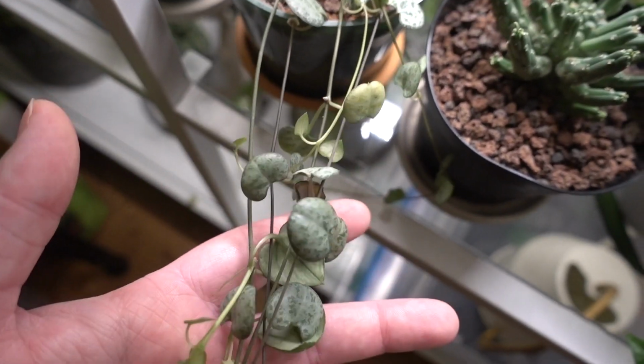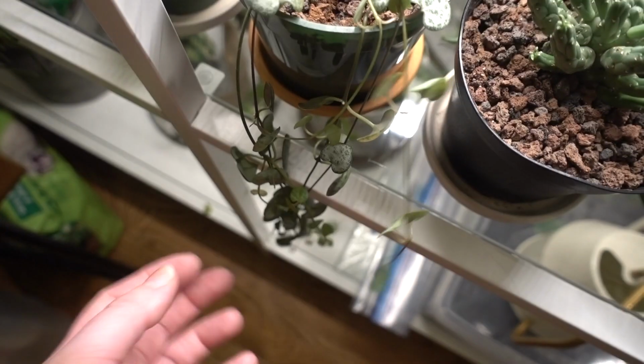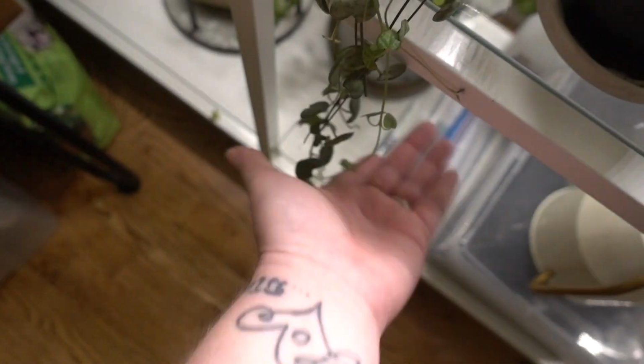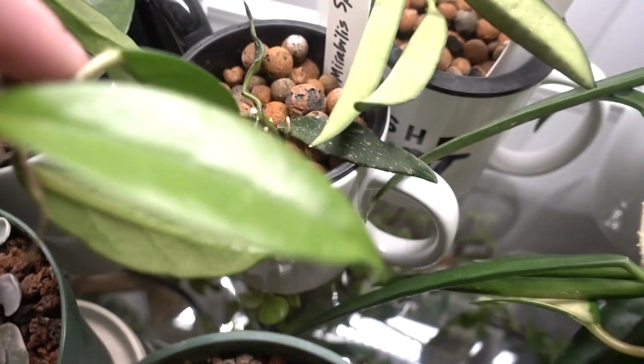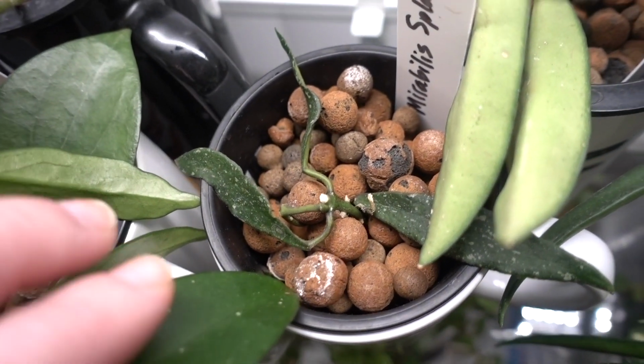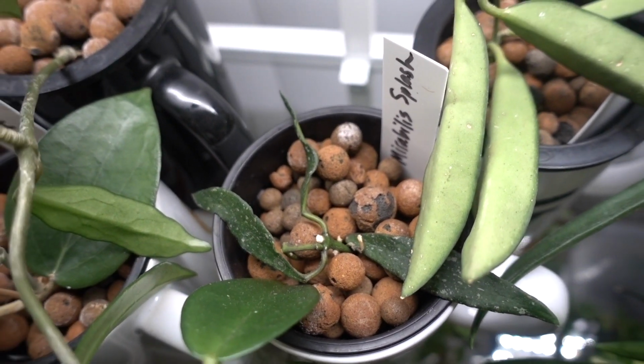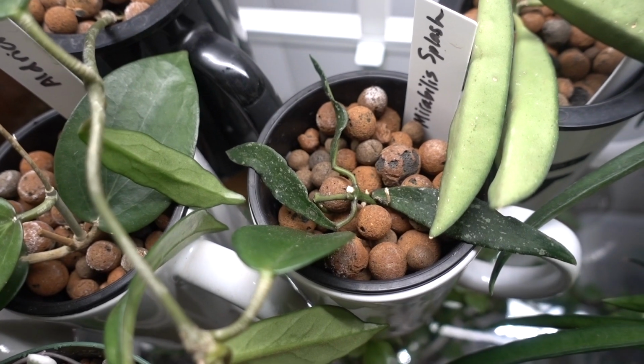Here is another string of hearts that is really pretty. I mean, this has really big hearts on it. This is already rooted. It's kind of long too. Okay, underneath this Carnosa is my Mirabilis Splash. These leaves are so small. I'm hoping that it does something because there's no new growth points on it, but they're so tiny.